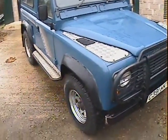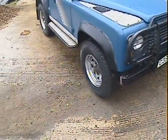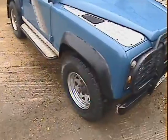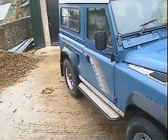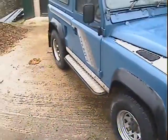Okay, let's take a walk around this 1985 Land Rover 90 2.5 diesel with power steering. In the original blue, and it looks like most of the paint is original as well, which is quite nice. It's a bit of a nasty wet day today, but even without the rain on it, it does actually shine up quite nicely, this one.